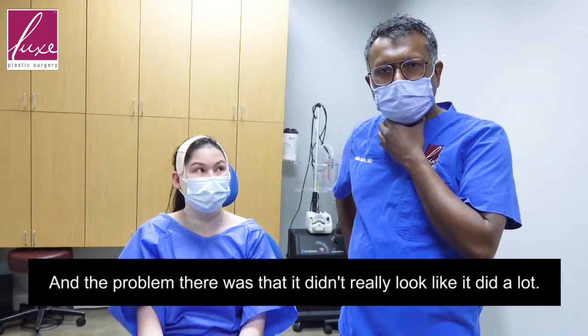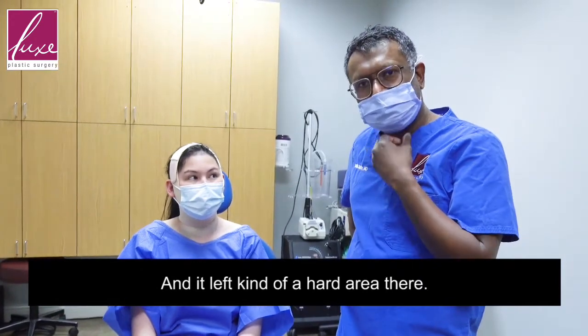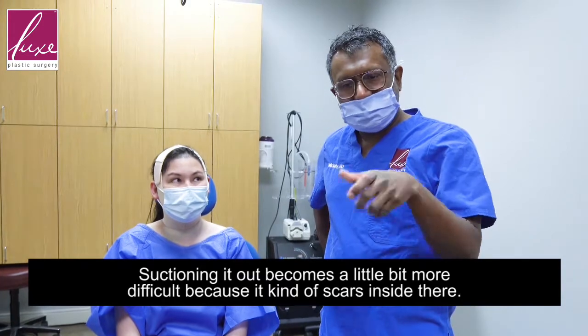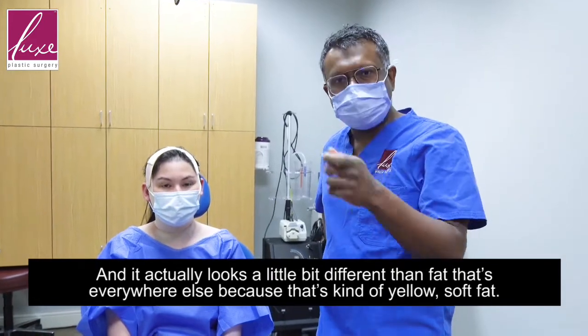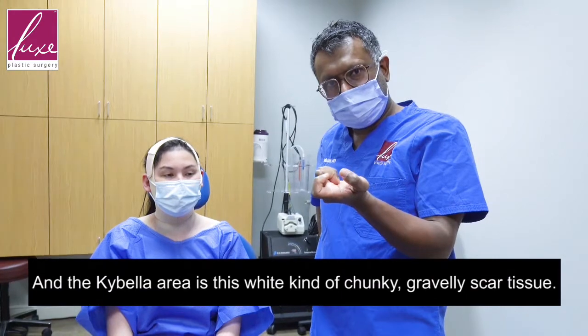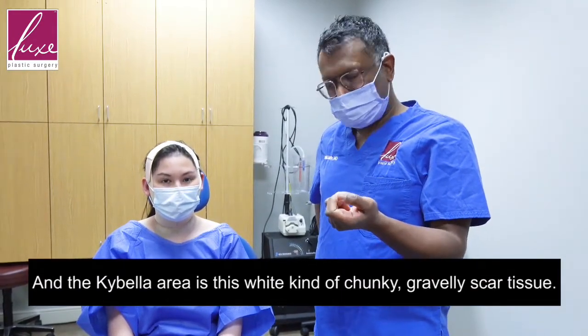And the problem there was it didn't really look like it did a lot, and it left kind of a hard area there, which suctioning out becomes a little bit more difficult because it kind of scars inside there, and it takes a little bit of work to break it up and then take it all out. And it actually looks a little bit different than the fat that's everywhere else, because that's kind of yellow soft fat, and the Kybella area is this white kind of chunky gravelly scar tissue.